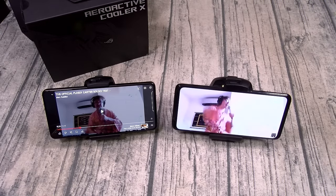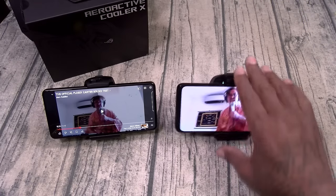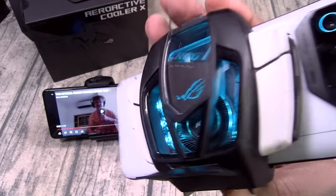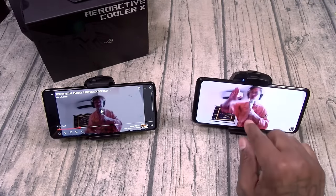Here's the 7. Yo, sound test, time for sound test. Everybody shut your mouth, time for sound test. How's it sound, Floss? So you hear this? Does it sound big? Does it sound loud? How's the bass, baby? This is crazy.